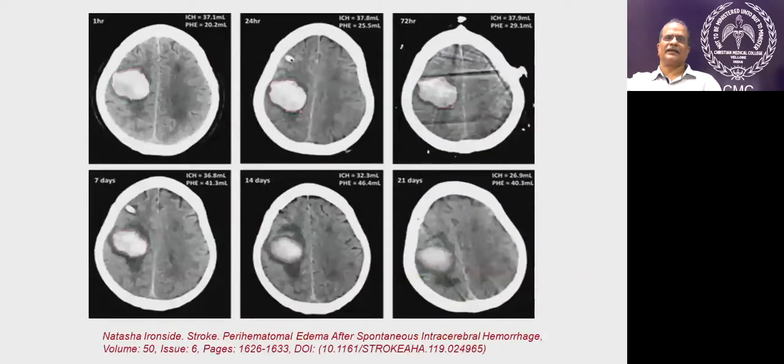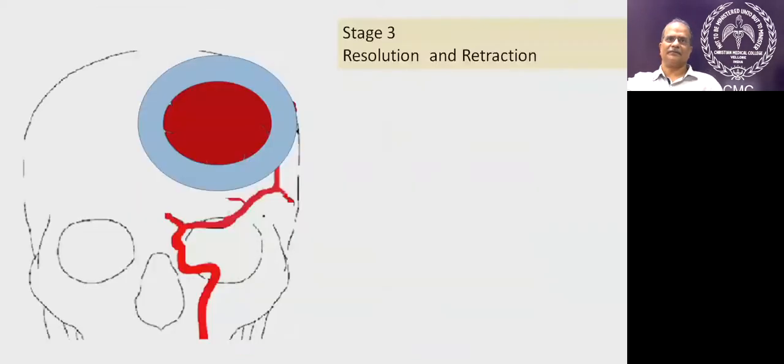Now, if you look at this scan, it's a classical example of how perihematoma edema can increase and cause problems. You see, at the first hour, you have only the bleed there. As you see the subsequent scans, you can see there is edema forming around it. And by the 21st day, the bleed has regressed a little bit, but the edema has increased, and that is what is causing the mass effect. So both the blood and the edema can contribute to the mass effect.